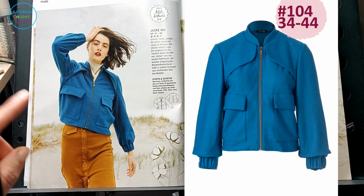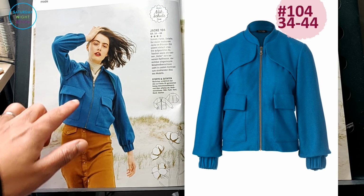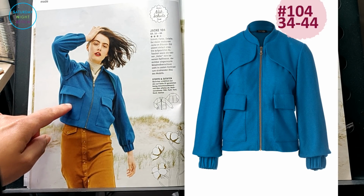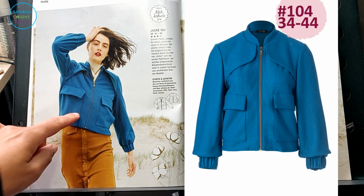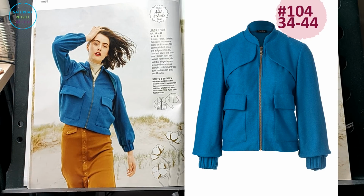I have to say, though, I prefer the other version of this jacket simply because I feel like these pockets are not very practical. They are too high as far as I'm concerned for any actual practical use, and the other one doesn't have that problem, and I'll show you when I come to it.